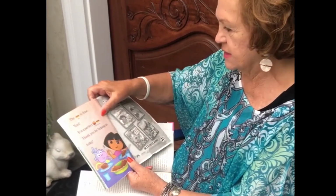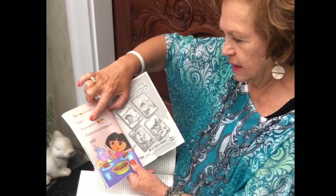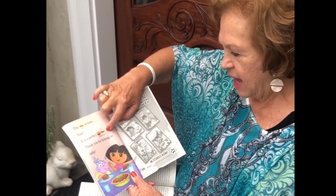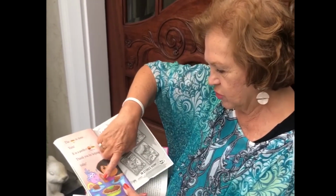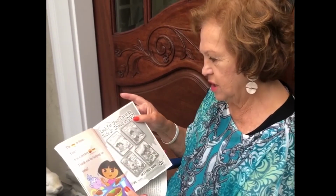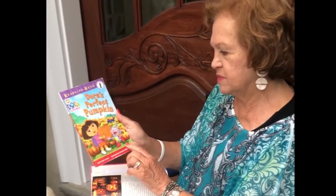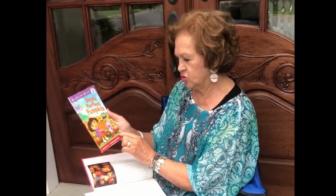Doris says, "What's next?" "The pie is done. Yum! It is a perfect pumpkin pie. Thank you for helping us today." They're going to have a piece of pie with their milk. Oh, yum. What a good story. Dora's perfect pumpkin. She found the one that wasn't too big, wasn't too little, was just the right size.